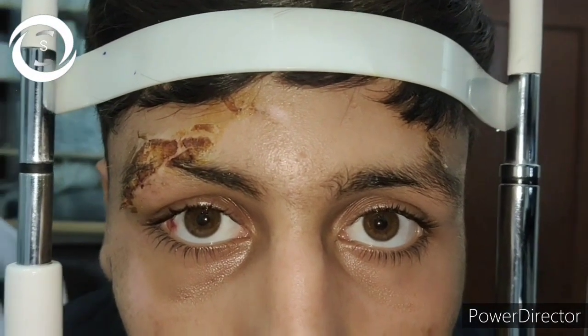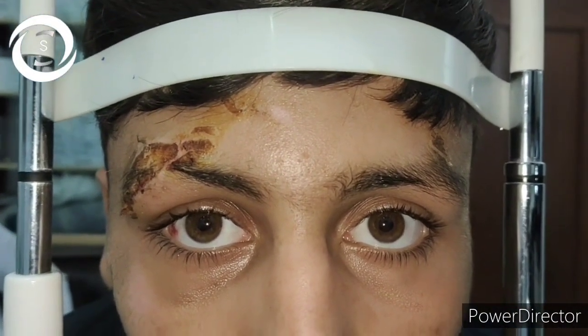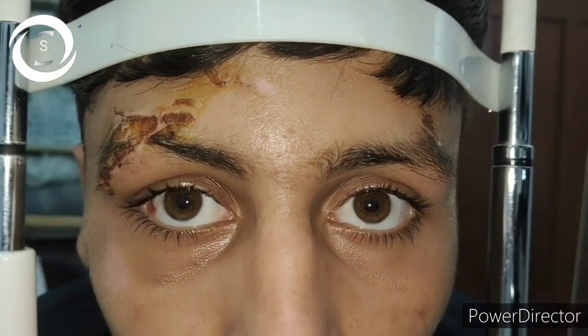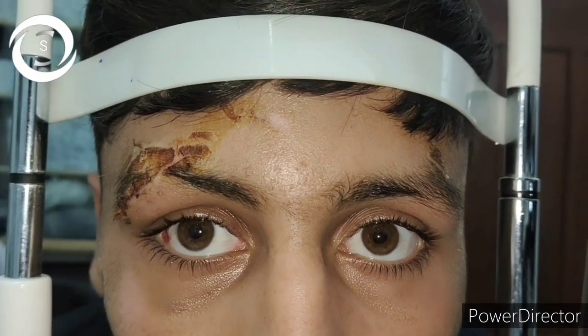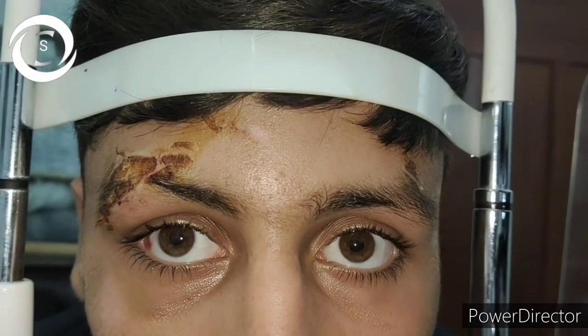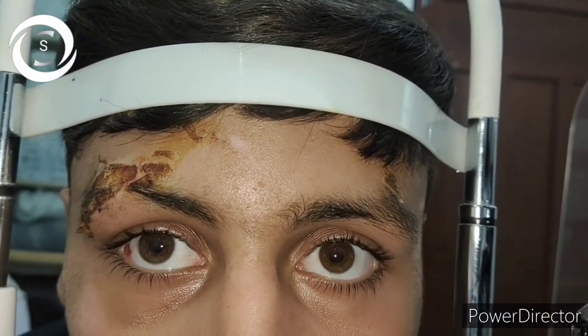Now this 16 years old male patient presented with marked decrease of vision after trauma. He had a road traffic accident, fell from a bike, and now presented with perception of light positive vision in the right eye and 6/6 in the left eye. Trauma was a few days back.